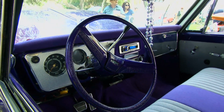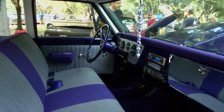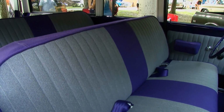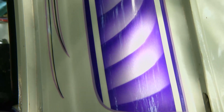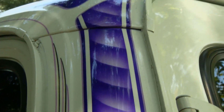We probably spent about 2.5 years putting it all together, paint, interior. My husband did the interior himself. I knew I wanted it purple. I actually matched the color of the Suburban to the seat belts that I found at the swap meet. So it's pretty much all mine. We did a lot of the work ourselves, but as we went, we just did more and more to it.